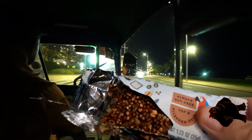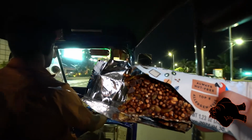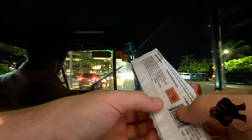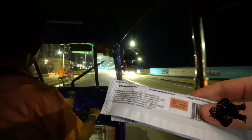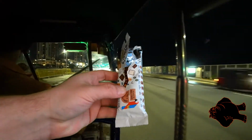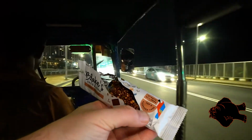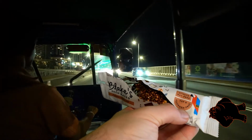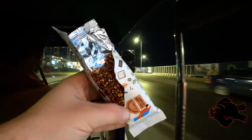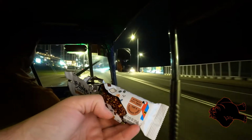Not flavorful. Okay, a little bit of chocolate. That is not seeds. That is seed-based. That is definitely seed-based. But the flavoring is all confused and chocolatey. It's a little confusing. It's not that great. I'm not really impressed with that.